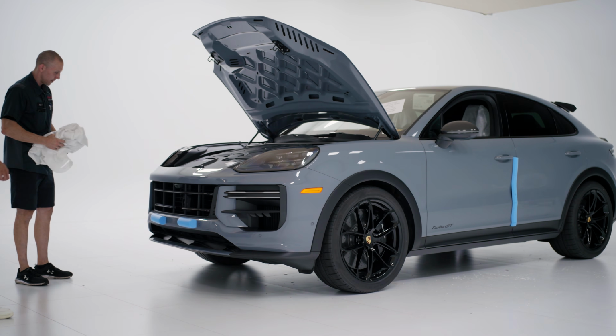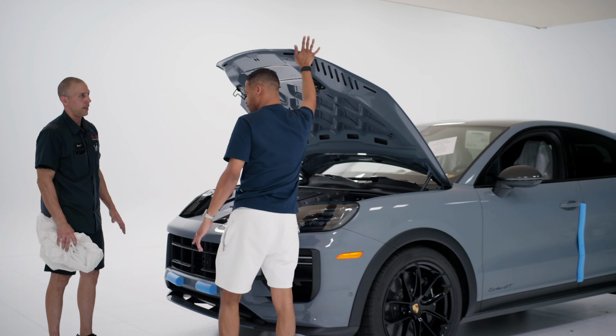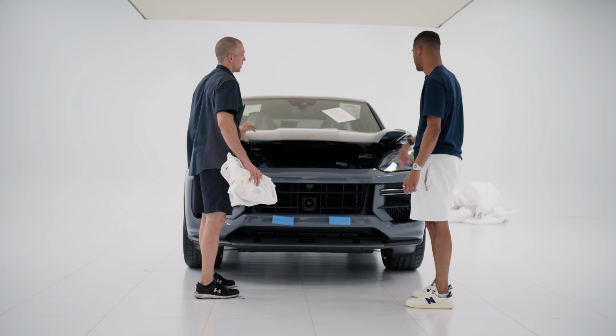Really, really cool. Now the other standard GT cars, they come with carbon hoods. Most of them, yes. So this is not carbon, but it's lighter. There's like no weight to this thing.